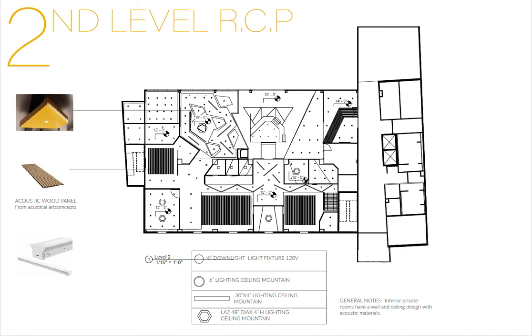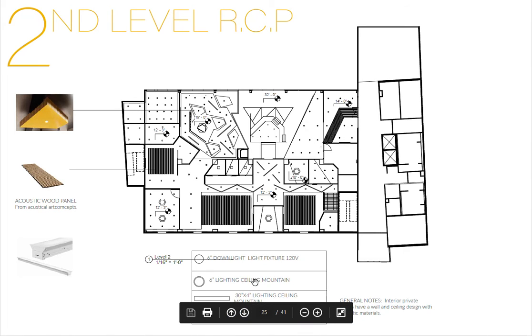Here's the RCP for the second level. In this level, we have two different heights, one is 19 feet and the other one is 14. And actually, we have another one which is 32, which is the open to above. To avoid any echo or noise, we're gonna have these acoustic panels that also work as a decoration to help us with the noise reflection. In the work areas, we're gonna have these acoustic wood panels that help us with the noise as well. For better lighting, of course, we're gonna go well designed with the wood panels, and some down lights, recessed lights, and ceiling mounted lights.